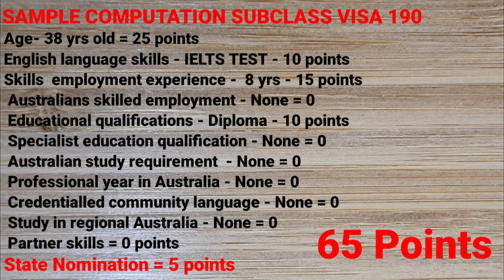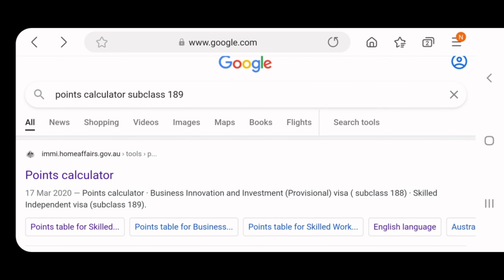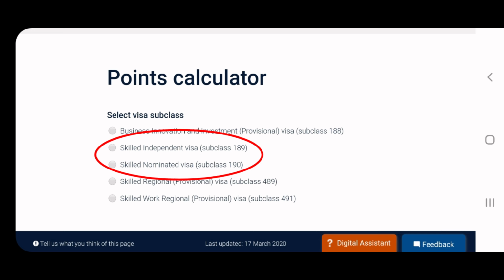So basically, if you notice, as your age gets older, you will get smaller points. So the state nomination is an additional 5 points for you to reach the 65 points. If you are not sure how many points you can claim, then Google the points calculator for subclass 189 or 190. Then tick either of these 2 permanent visas, fill out the form, and after that you can see how many points you will get.